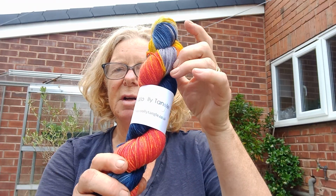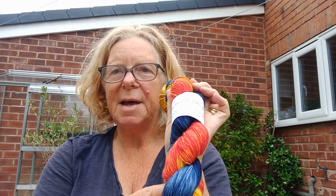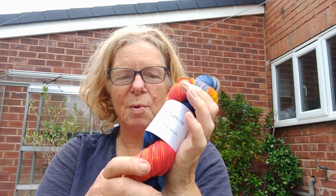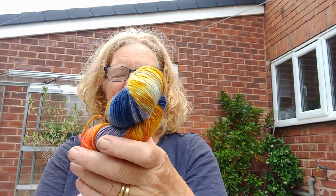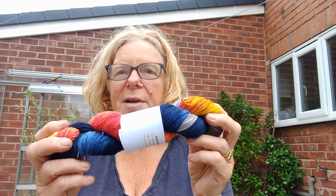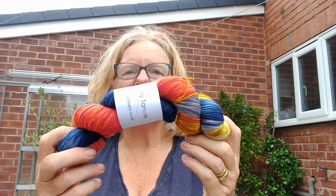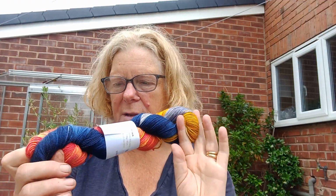This is the sock yarn I bought for Mr. W. It's from the Woolly Tangle, and it's a lovely lady based in North Wales, and it's superwash merino and 25% nylon, so lovely and soft for Mr. W's feet, so I might fit that in at some point, but the colours are absolutely gorgeous, aren't they? Anyway, so that's that. What else have I got to show you?